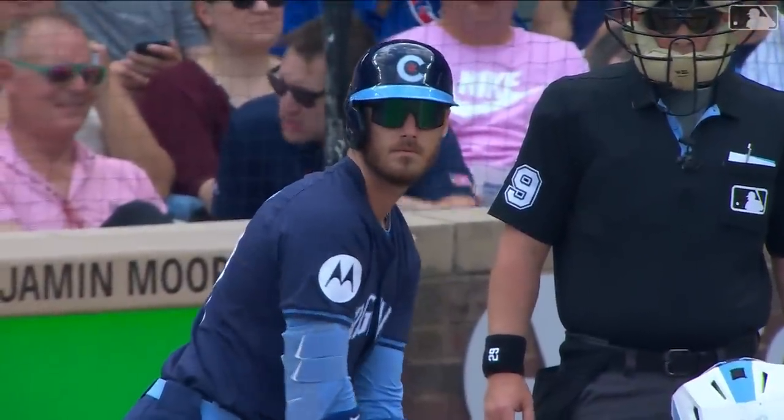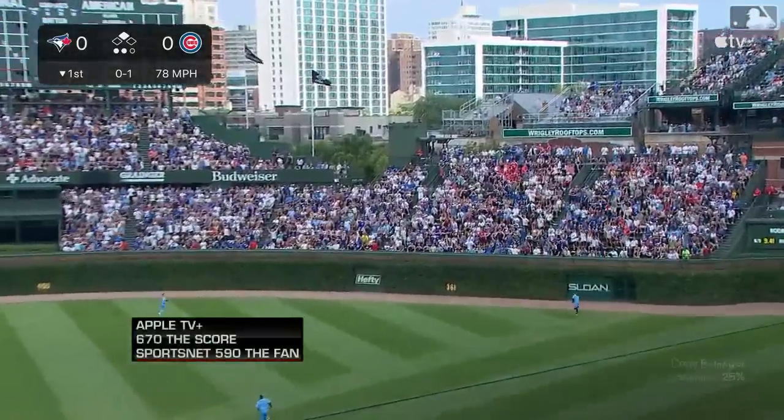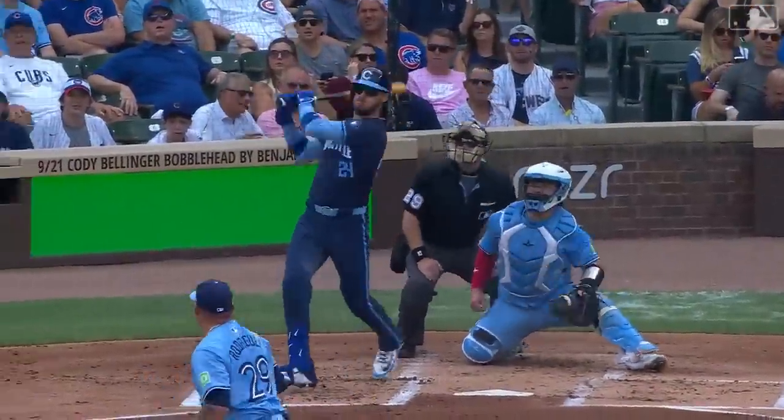2019 National League MVP Cody Bellinger. And he drives one out toward right center field. This one headed toward the ivy. It's gone! Cody Bellinger whacks a 2-run homer. And the Cubs score 2 with 2 out in the first.